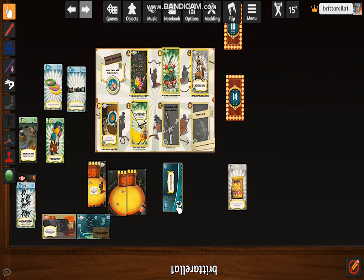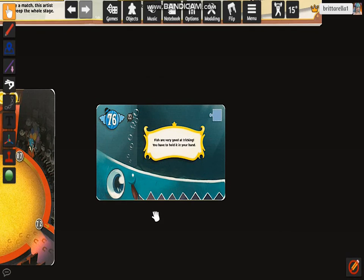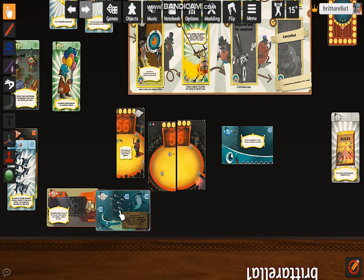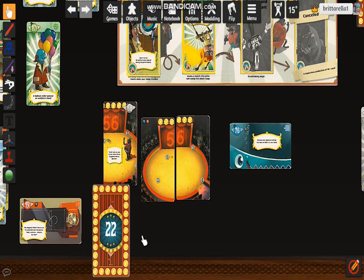Oh. Let's see. And there's another puzzle that we need to solve. 76. And this one says, fish are very good at tricking. You have a hold in your hand. So that means I gotta discard 22. But what about the hammer dude? What about the hammer fish? Apparently the shark hammer is way too big, so it's not going to go anywhere according to the hints. I got to make sure of that. So I guess that means that we finish with this card.